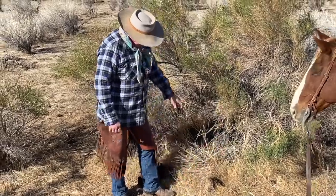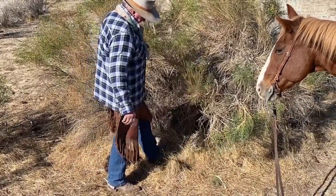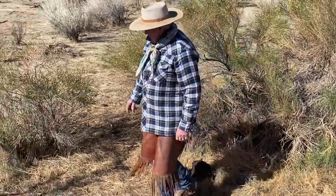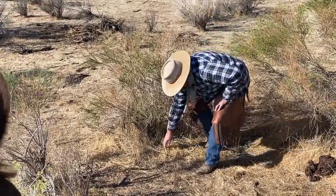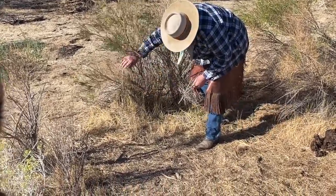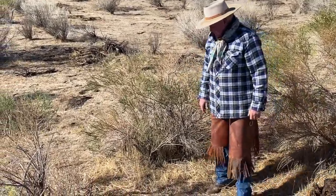Now the other thing I want you to notice is that this brush can be pushed. See me pushing it? That's what a cow can do. She can push that brush and reach in here with her tongue. Here, she can't push. She's grazed it, and she broke this off, and she's grazed it all the way to here before this brush was hitting her in the eyes. So a cow can only go so far in on sagebrush.